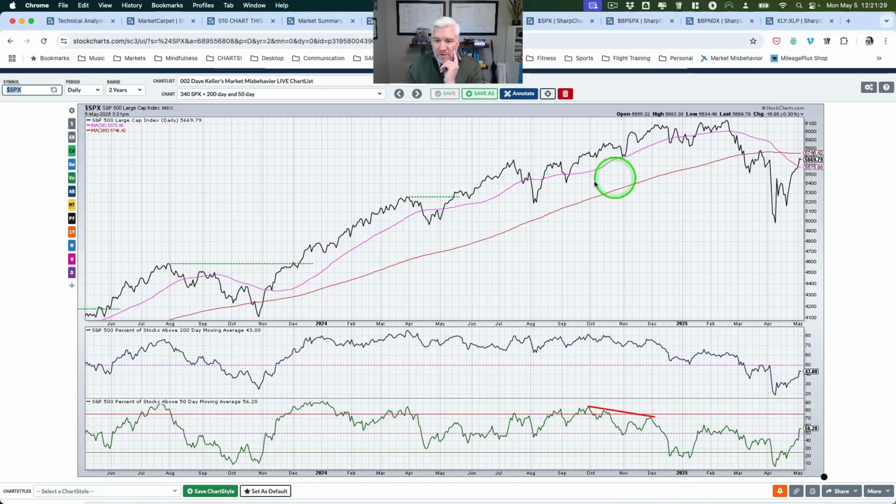This is the S&P 500 on a closing basis, going back for the last 2 years. Here's the percent of S&P stocks above their 200-day moving average, and here's the percent of S&P stocks above their 50-day moving average. We can see that at the April market low, this was down less than 10%. Now it's up to around 56%. So literally about half of the S&P were below their moving average in early April and are now above their 50-day moving average here in early May. That is a dramatic turnaround for sure. And the fact that it's above 50% is pretty meaningful.